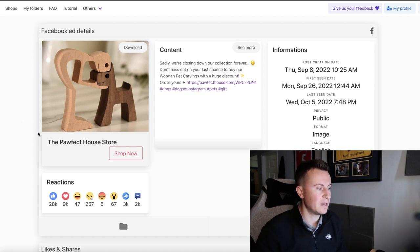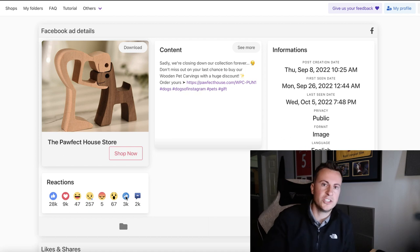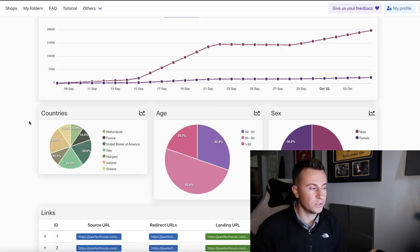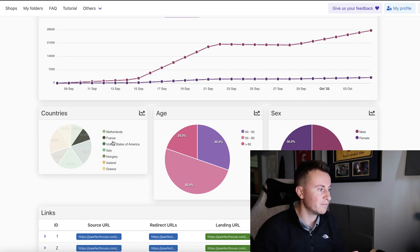Something else to point out is the amount of shares this has. It has 3,000 shares, which is a great sign because every time somebody shares your Facebook ad, you get that organic reach for free. It also shows that the audience you're advertising to are interested in the product as well. If we take a look at the countries where the interest is coming from, we can see it's all kind of quote unquote high quality countries, what a lot of people would call them in the dropshipping space. So we have the Netherlands, we have France, we have the US, which is the biggest percentage. We have Italy, which is also a big percentage, Hungary, Iceland, and Greece.